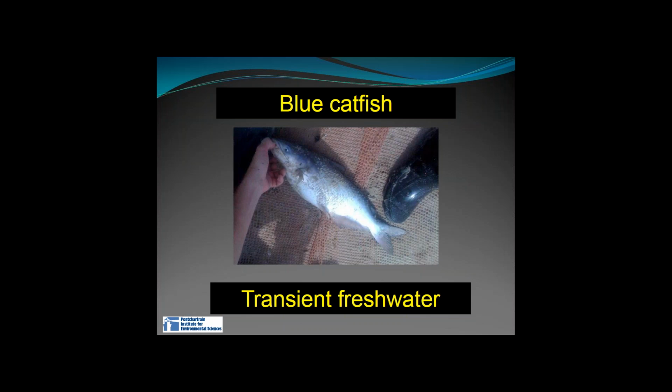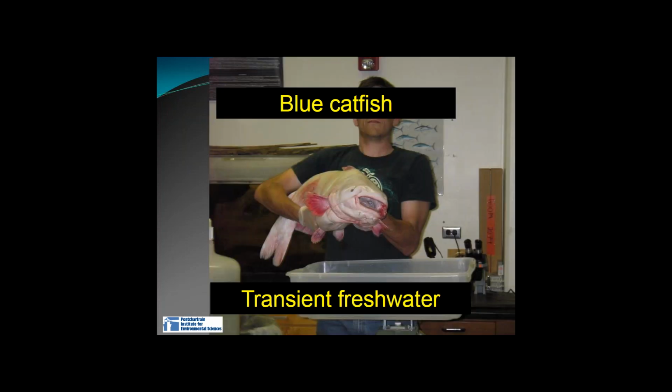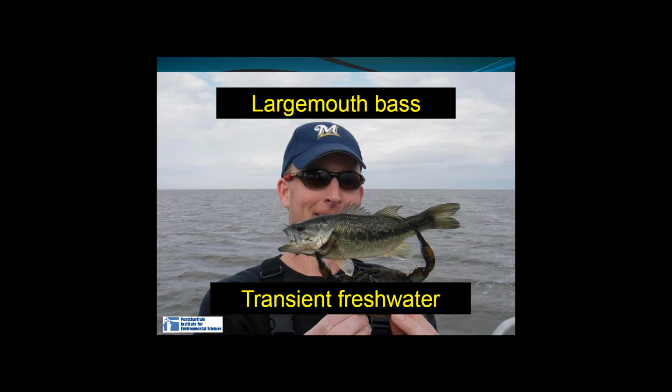You see people fishing in the river, Mississippi River, despite wisdom that you should not. That's this species, the blue catfish. It's a freshwater species that you'll find in the lake. It comes in either flushed out or it comes searching for food. And here's one from the Mississippi River that had albinism. It was quite fascinating.